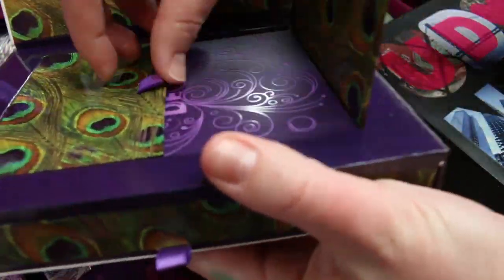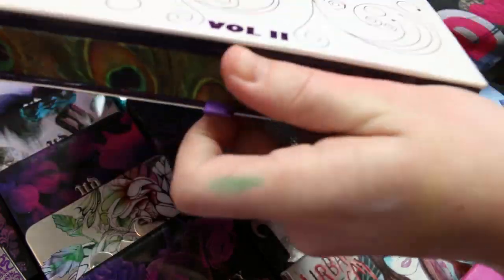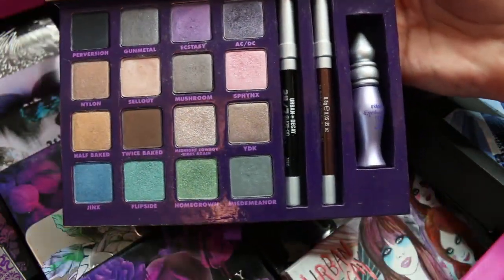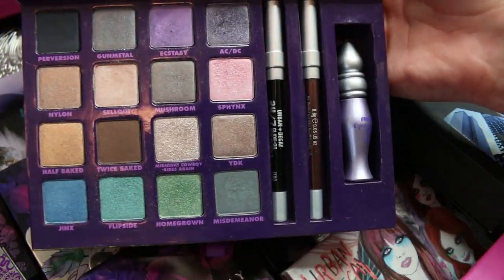It's got this little deal right here with a little lookbook inside of there and a mirror. And then this comes out right here. And here is the Volume 2, which I used to use quite a bit, actually.